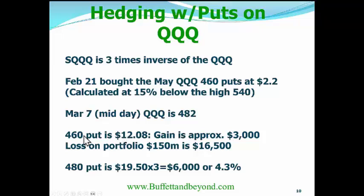Now, the 460 put that we bought for protection is at $12, and we bought it for about $2. In fact, it's right up here, $2.20. So that put now is worth $12. So we gained about $1,000 on each put, times 3 puts, so that's $3,000. But the loss on the portfolio is about $16,000. But we didn't hit our 460 level yet. So in other words, these puts are gaining some money while the portfolio is dropping to our magic cutoff of between 12 and 15%. But if we do go down to 460, because we're talking about the 460 put, we're not there, we're at 482.